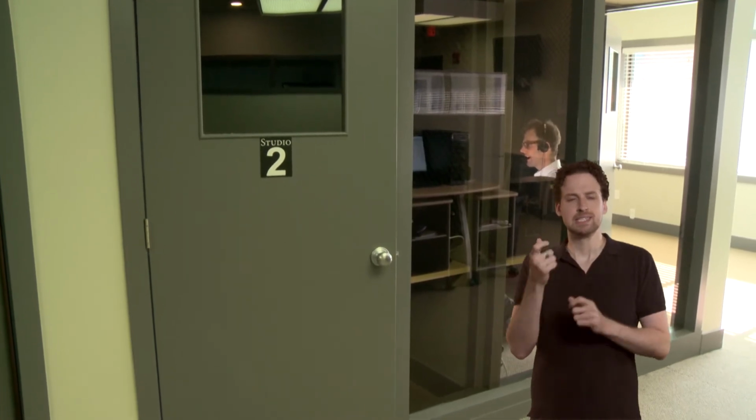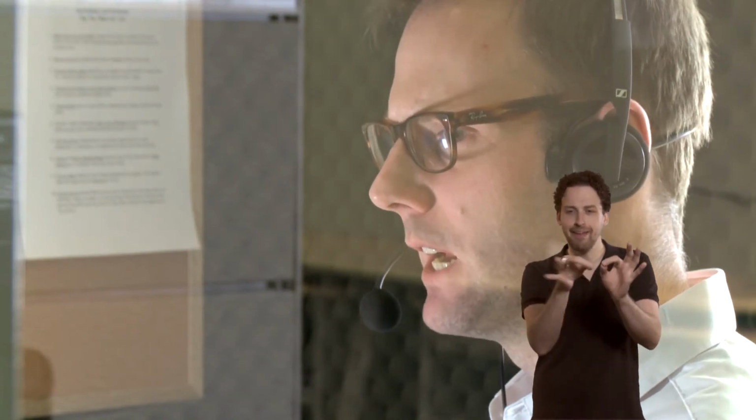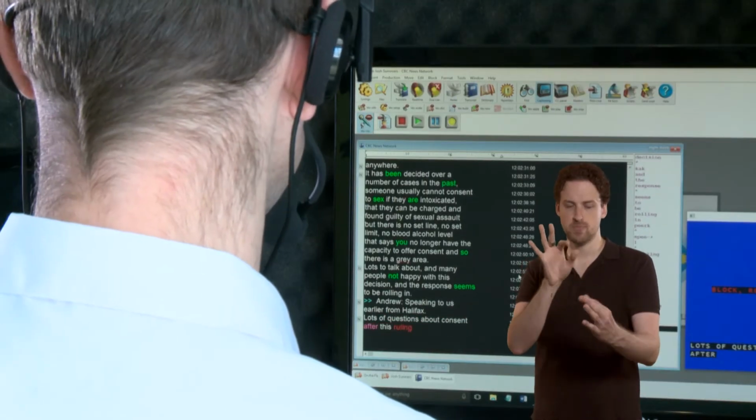Voice writing is different from the computer-generated captions using voice recognition on some social media sites. Because a person controls the process and researches the program, it is much more accurate than the computer alone.